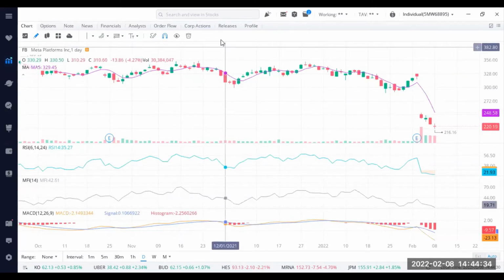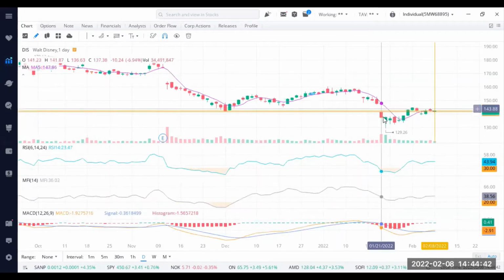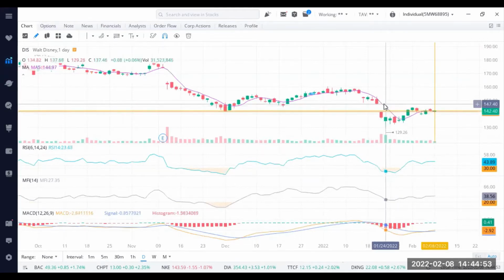Disney, yes, we got a Disney play in today. I like Disney moving in. We're on the day chart here. I like what I'm seeing here. We got that nice upswing, and we got some tight consolidation moving here. I like Disney continuation. We also got this gap that needs to be filled, from 146 to about 141. I think we're able to fill that.